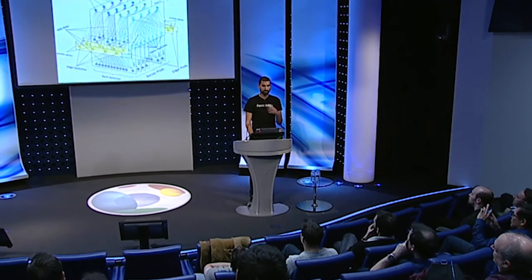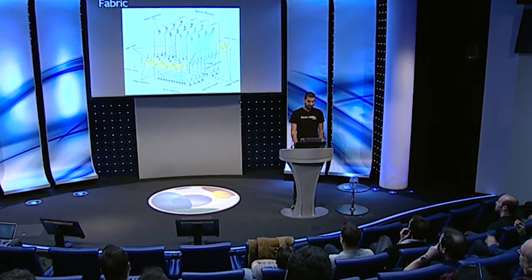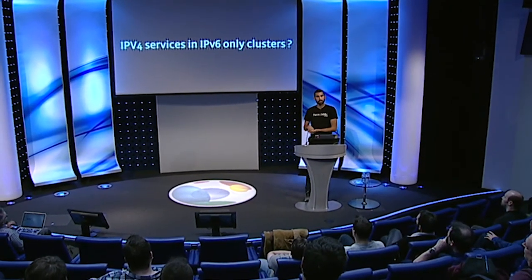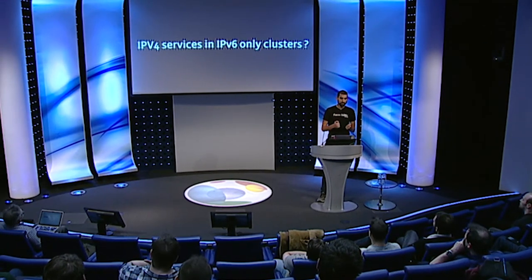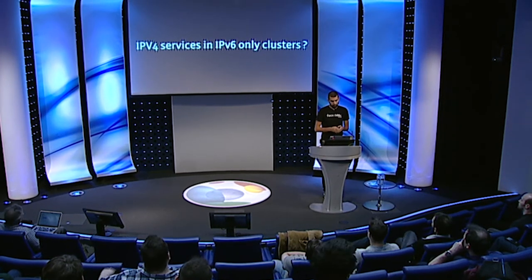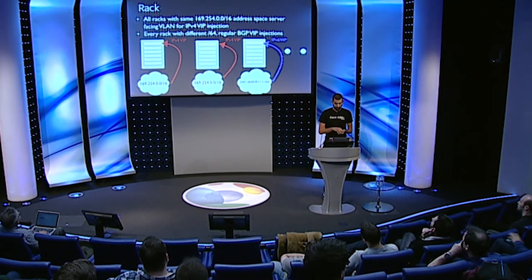And this is how the fabric kind of looks like, right? The representations. So how do we have IPv4 services in IPv6-only clusters? Because either for acquisitions or some legacy systems, we still need to have the ability, now it's less, but especially at the time, to be able to have reachability to some of these services, right? So we did this trick, right?